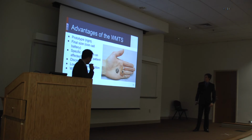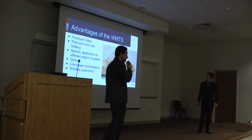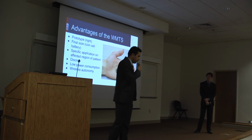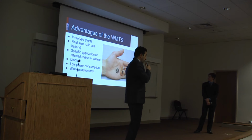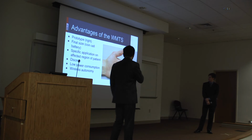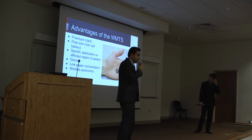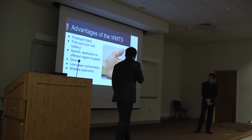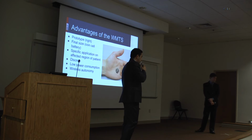Here you can see our sensor compared to a coin cell battery in Justin's hand. One of its main advantages, its size. It's very small, and we think it's going to be very discreet for the user. It can be applied on specific areas of interest on the patient that we can collect data from that area. Its potential for low power consumption, as we talked earlier, these sensor and microprocessor have different operating modes for low power, and its potential for wireless autonomy. I should mention that the wireless features are basically blocks that can be added at the end after we connect the antenna.